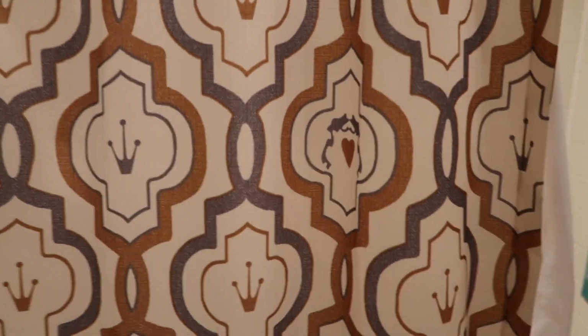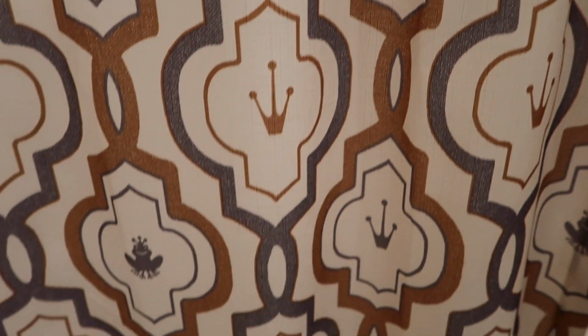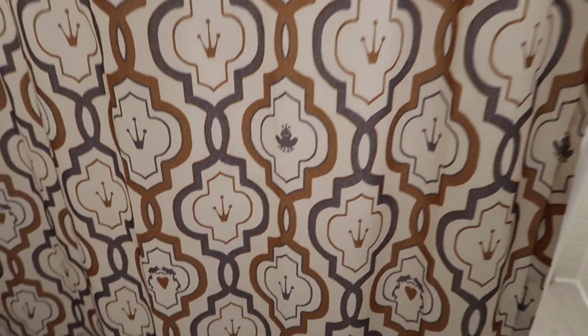And then I do love the shower curtain. You've got some subtle Princess and the Frog themes here. You've got the frog with the crown on it. I just think it's really cute.